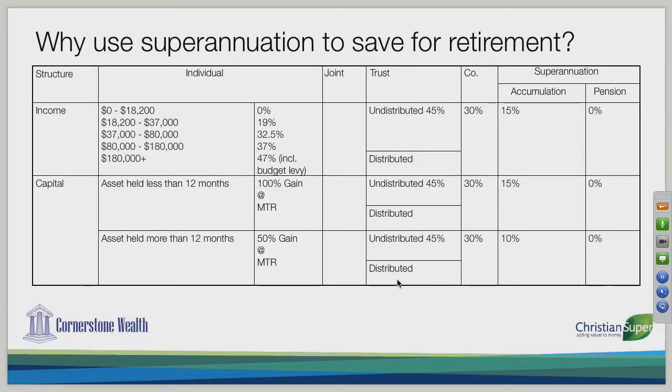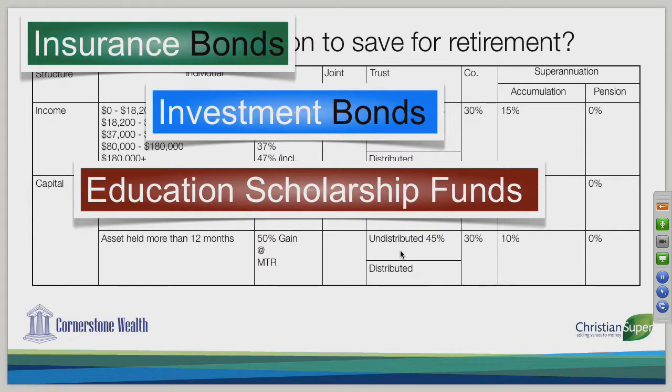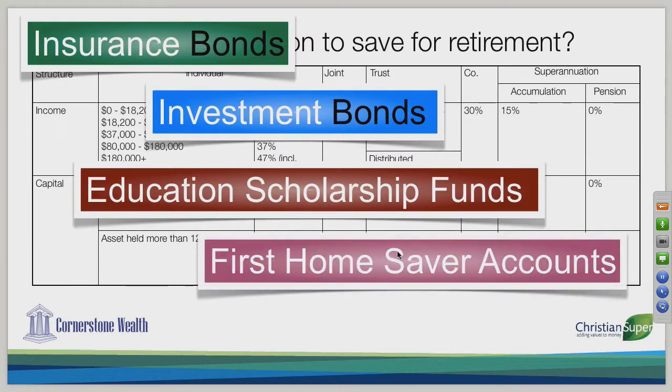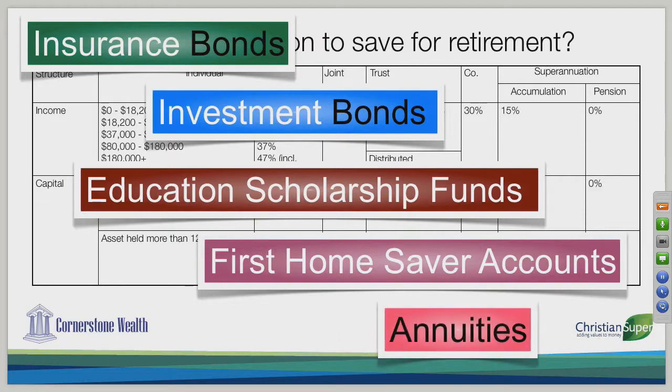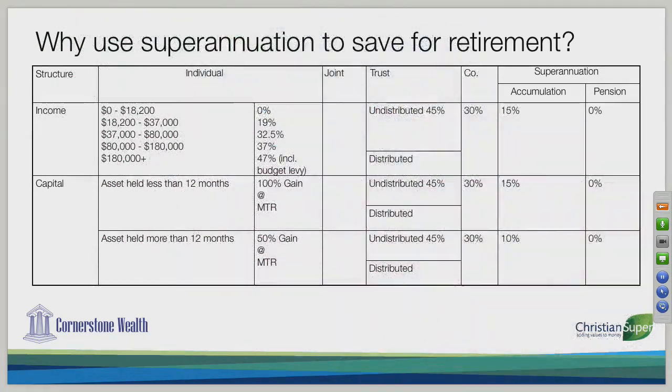And there's different tax rates. This chart is trying to illustrate the different tax rates based on all those different structures. Now, there are other structures. There are insurance bonds, investment bonds, education scholarship funds, first home savers accounts. Actually, they've closed now to new people. And there are annuities as well. But the structures here that we've got in the table are the main structures. So individual, joint, trust, company, superannuation.